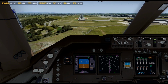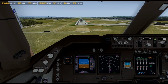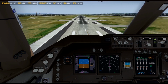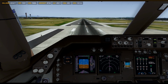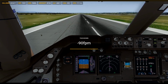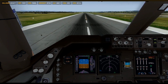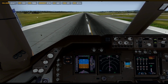Minimums. Continue. Check. Visual. Check. Landing. Check. Boy, we're getting low. 200. Speed brakes up. Reverse green. 80 knots. Auto brakes. Manual braking. 60 knots.